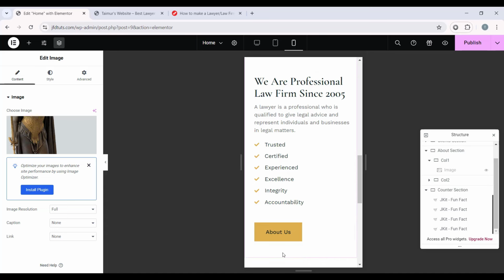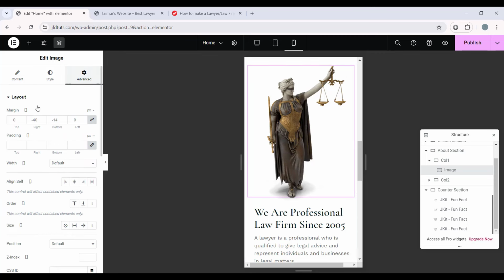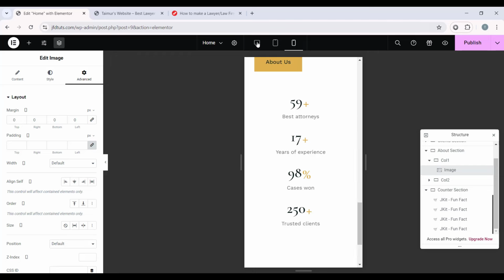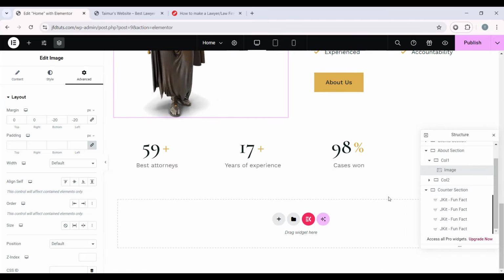So we can safely say the issue was coming from the image. What I can do is go to the advanced tab of this image, and here as you can see we have a very high margin on the minus scale. If we unlink this, it will be 0 and the issue will be solved instantly. Now let's go back to the desktop mode, and we can say we are done with our counter section and everything is currently fully responsive.